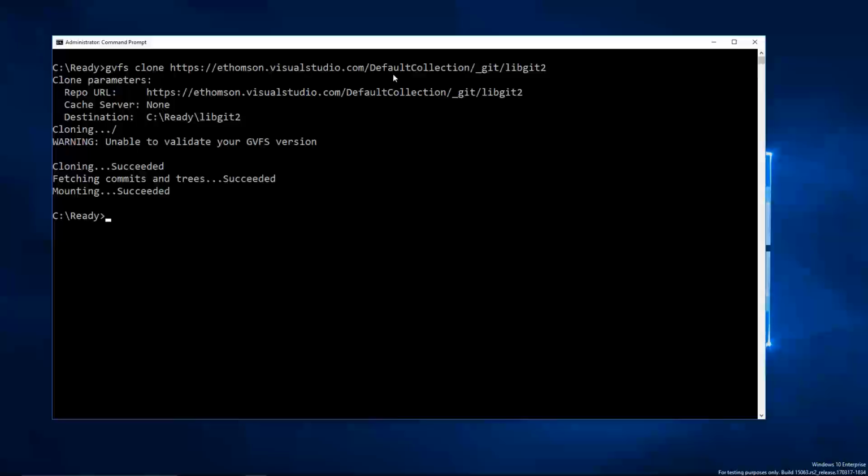This is important to how GVFS works. Commits and trees are what make up the repository structure. They're the Git objects that show how a Git repository is laid out on disk. What we didn't download are the blobs. Those are the actual files in the repository. So right now we have the information about the repository structure, but we don't have any of the files themselves.